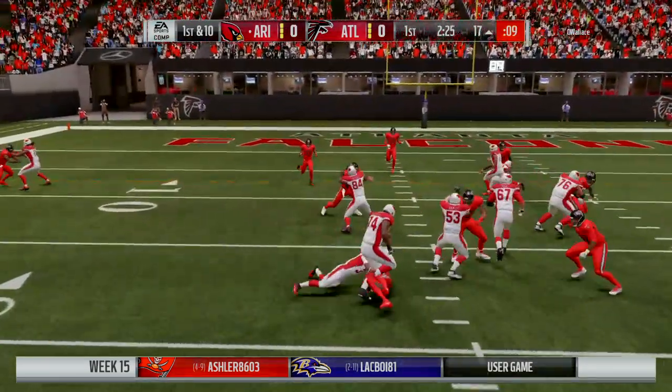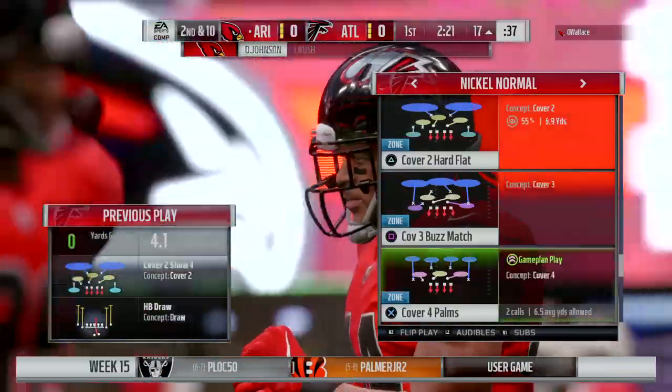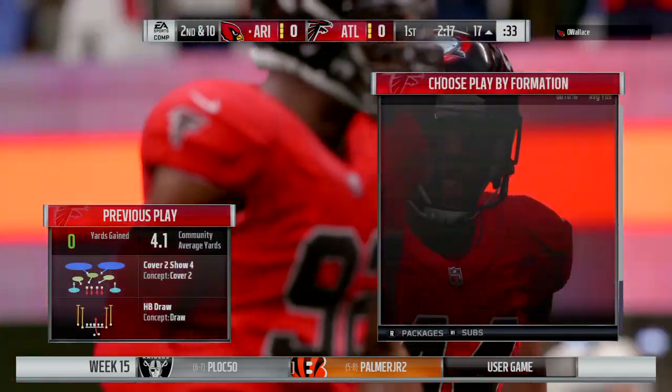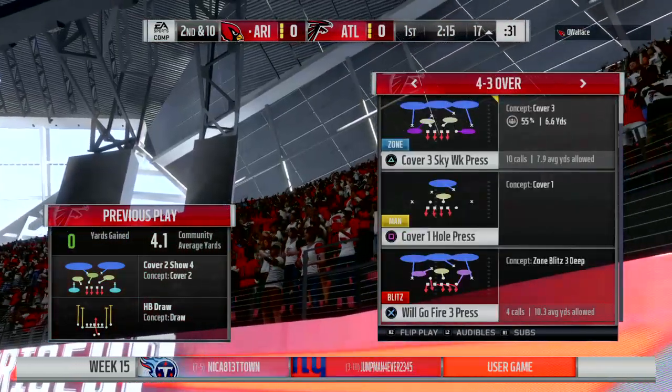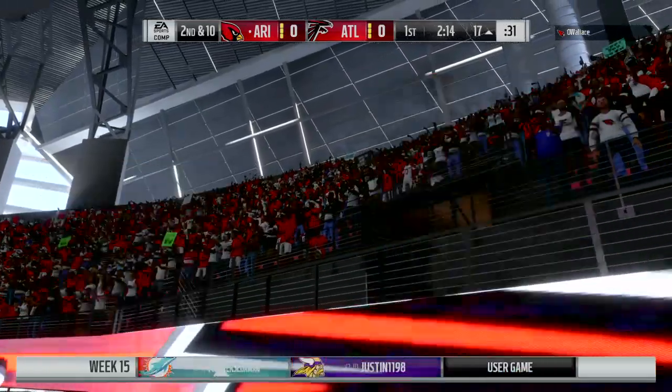A big welcome back carry for David Johnson, who almost missed all of last year. And nothing doing. He's immediately taken down at the line of scrimmage. Man, it's a tough area in the field to try and run a draw play out of the gun. You know you're going to face a good push up front, and here they swallow him up for no gain.